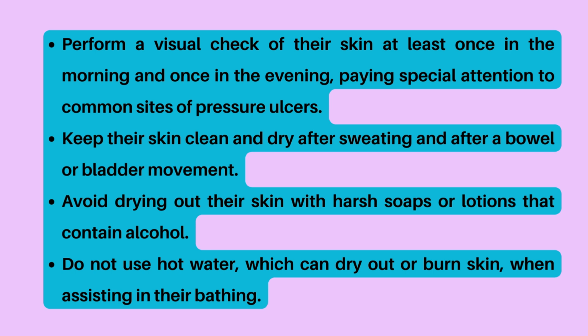Drying out their skin completely with hard soaps or lotions containing alcohol should be avoided, because dryness of skin will also cause breakage of the skin. And do not use hot water, which can dry out or burn the skin, when assisting in their bathing. So these measures will also help in preventing pressure ulcers.